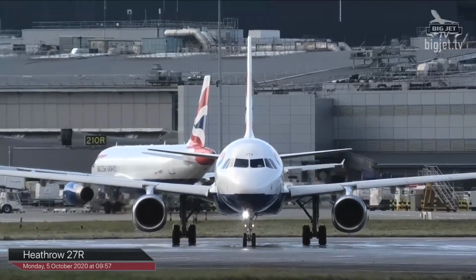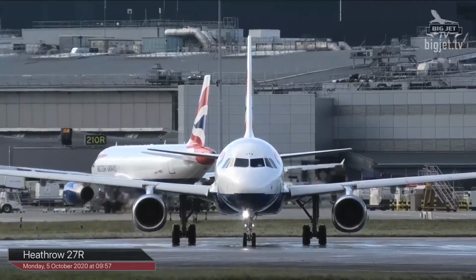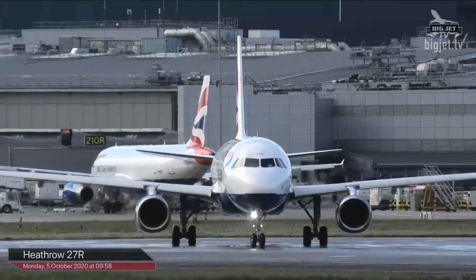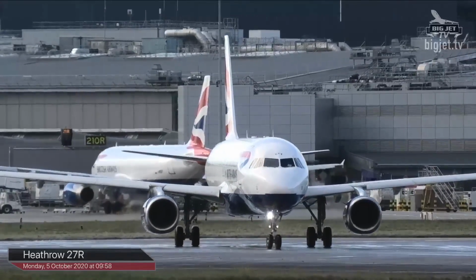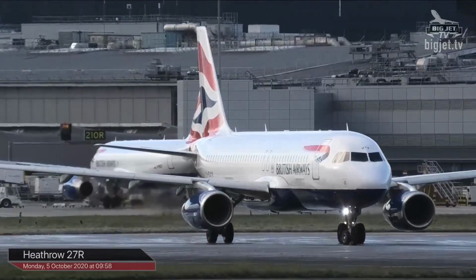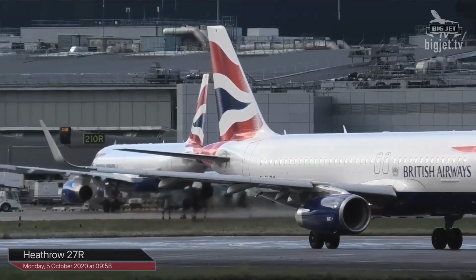737-8, rare at London Heathrow. Dan Vital saying she's quite... we do have her here quite often, I have to say. I think so anyway, Dan. I might be wrong on that one. I'm going to catch this 343 turning on.